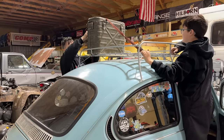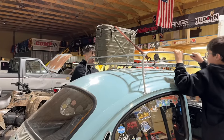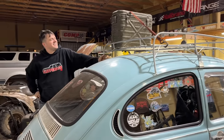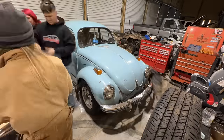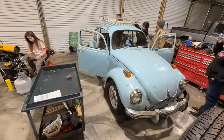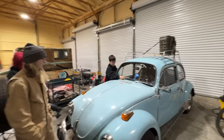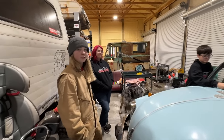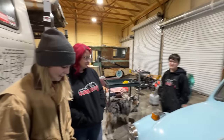This is absolutely incredible right here. Just throw it in the door, that's all you do right there. There you go. Beautiful. Got your cooler, you're ready for a picnic. The roof rack definitely adds a lot to it. The weather strips, not having big rat holes in your headliner also helps. Yeah, sure. It really does. Not being yellow.